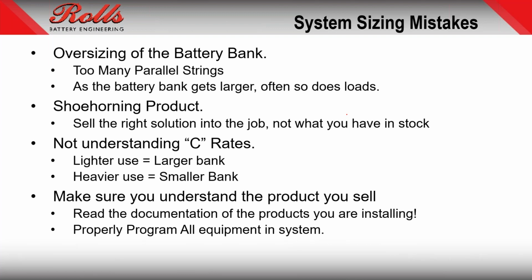In Europe, they size for the C10 rate because they typically have 10 hours of backup time. In telecom, you size for the C100 rate, because most telecom systems are on a hill somewhere where it can take between 12 hours and 5 days to get to the site. So you typically size at a lower C rate, with a longer discharge, so you have time to get up there before the system shuts down.